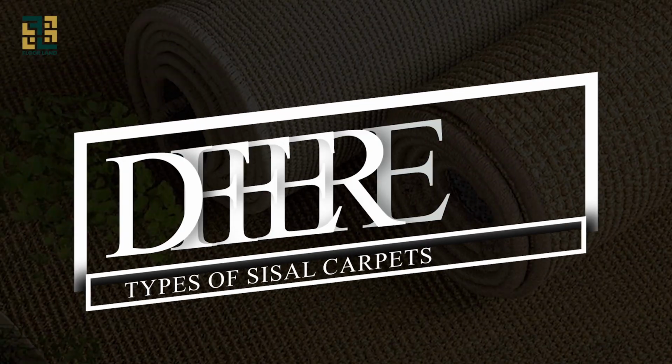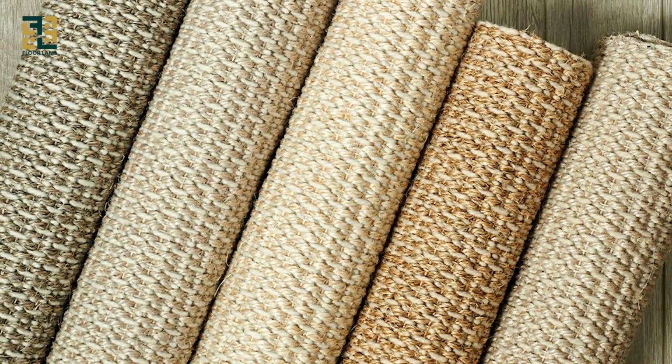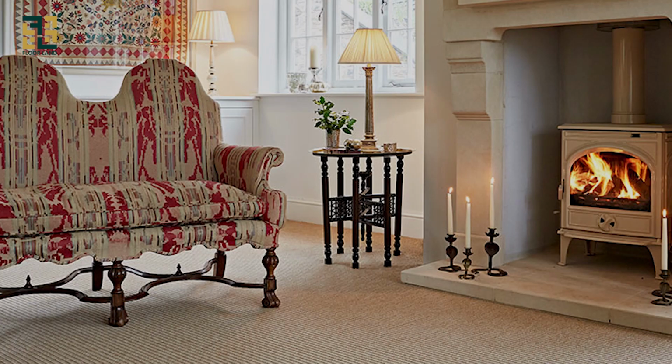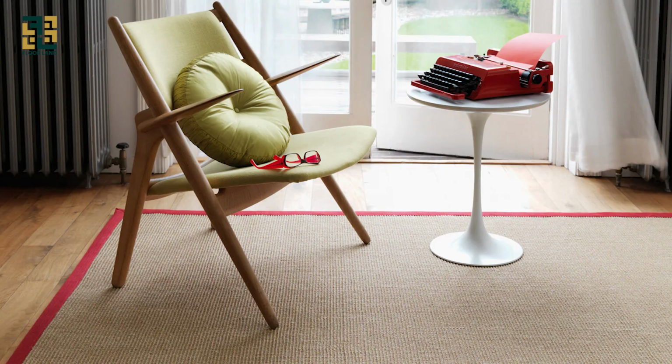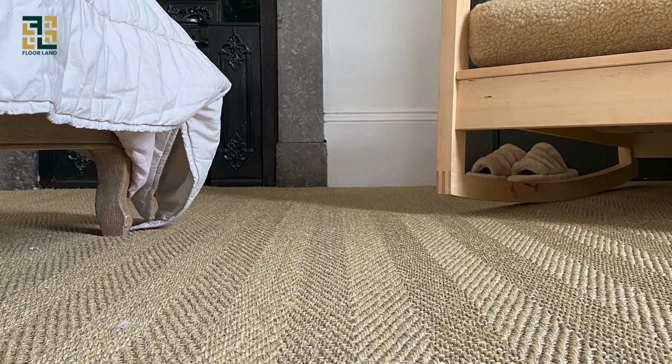Different types of Sisal carpets. Now, let's talk about the types of Sisal carpets you can choose from. There's plain Sisal, which features a uniform weave for a clean, minimalist look. Then, there's bouclé Sisal, which has a loop texture for added depth and dimension. And let's not forget about herringbone Sisal, which adds a touch of sophistication with its distinctive pattern.